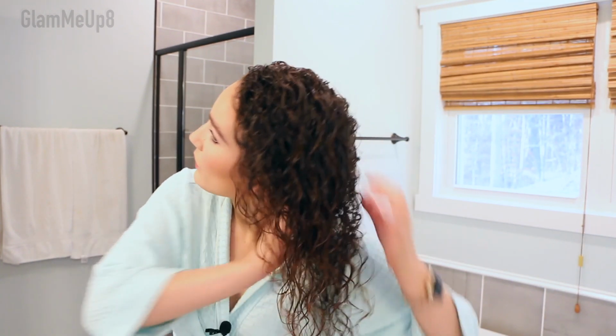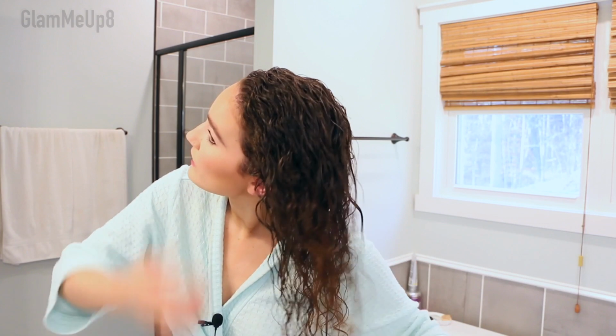So now I'm going to go in with the Diva Curl Be Leave-In. This is my favorite leave-in treatment. It's like a style prep kind of. Just really helps to plump and clump the curls together, so it gives me really good curl definition.